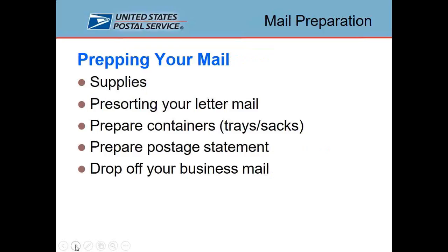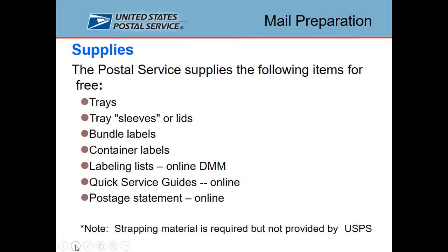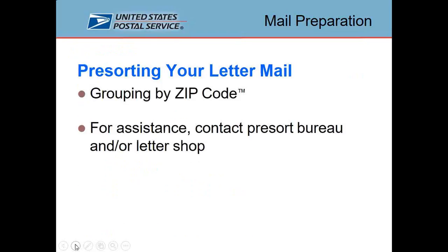So just some basic information on preparing your mail. First, you want to get your supplies, pre-sort your letter mail, prepare the containers, sacks, and trays, prepare a postage statement, and drop off your mail at the business mail entry unit. The Postal Service supplies some of the following items: trays, tray sleeves, bundle labels, container labels, labeling lists, quick service guides which help answer questions, and postage statements online. So pre-sorting your letter mail means grouping it by zip code, and you can get assistance from a pre-sort bureau. Bolger would be able to help you with that as well.